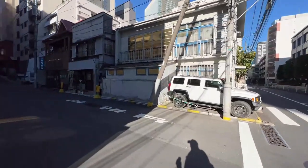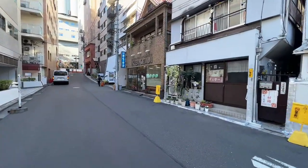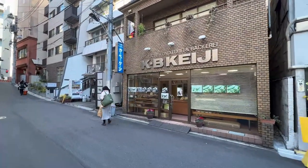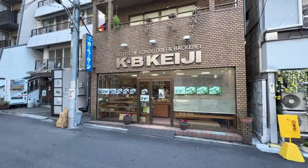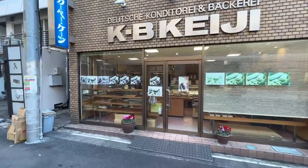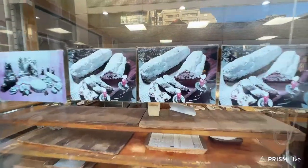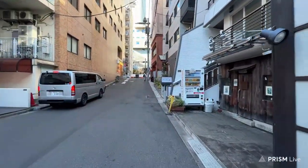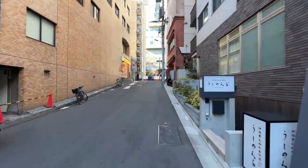Well, that's kind of a cool building. Some sort of German store? Whoa! Hello! Deutsch Konditore and Bakery. Wow! Is that Stalin? This is a German store, I think. German bakery or something. How many of you like that right there, ladies and gentlemen? Right there. Yum! I have some at home, actually. Oh, I like the front of this place. Nice!